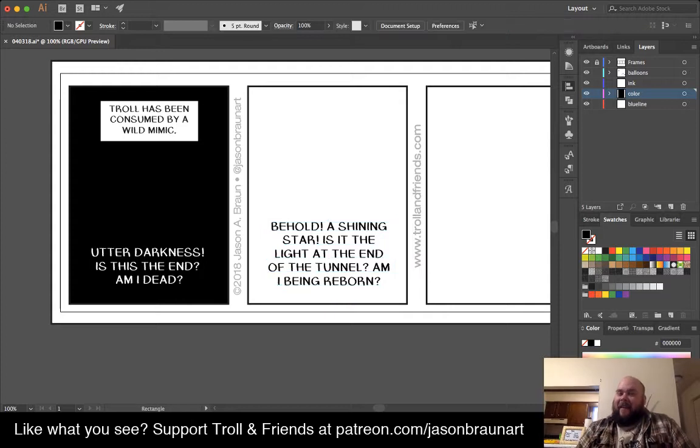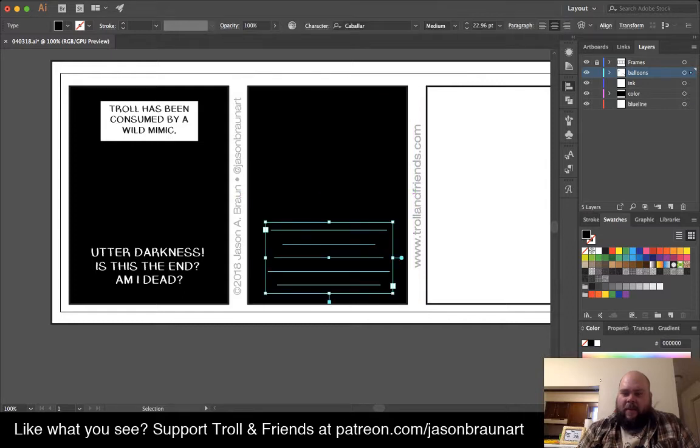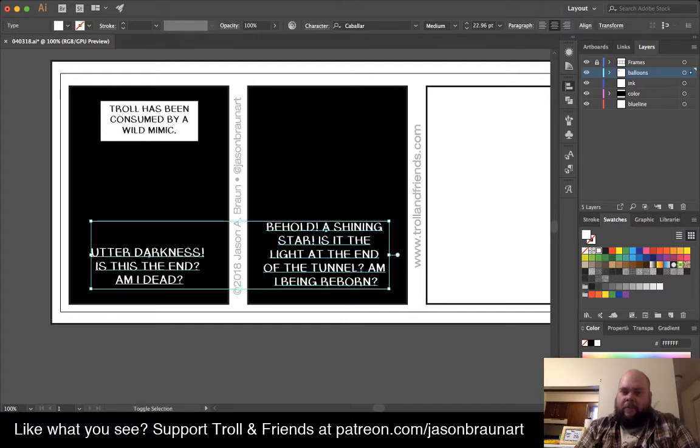You see, it looks easy, but there's a lot of little nagging things to take care of. So you make this rectangle, and it should be black, and it'll be back there. Our balloons layer has the type on it. The type's right there, and I want that type to be white, so I select white over there. And then for these guys, I'll double tap on him so that the type is an object now, not a paragraph window. And I'll align these guys bottom-wise to each other, which is this little button right here.